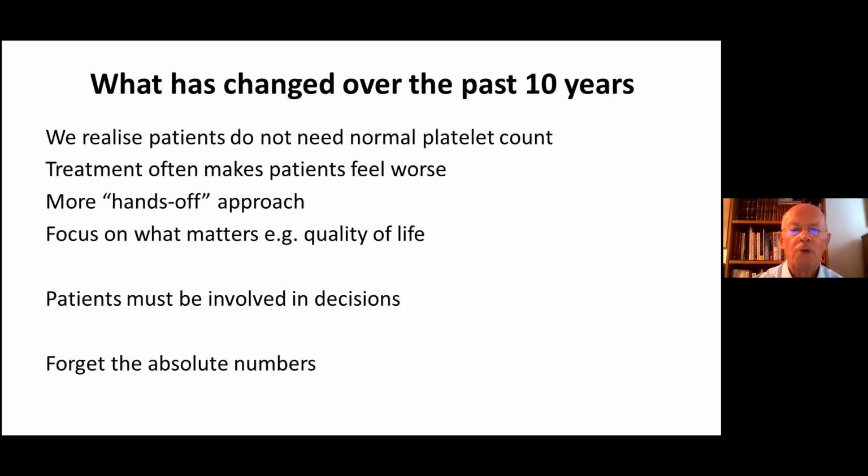Treatment, we know, often makes patients feel worse. We know that 20% of patients having received steroids will never take them again. We know that nearly a half don't want to take them unless there is no other choice. So we wanted a more hands-off approach with, again, focus on quality of life.